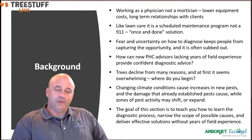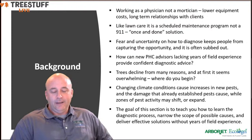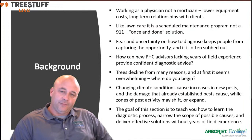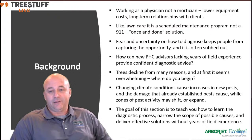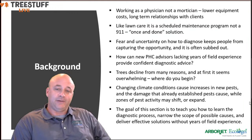We have to be able to knock that fear and uncertainty away from the people so we can capture that opportunity. A lot of people in the past would sub these programs out to different contractors. This is an opportunity to grow your business. Or even if you're an older climber and you want something a little bit easier to retire into, this could be your opportunity. A lot of the new PHC advisors just lack field experience or confidence about diagnosis. We're going to talk about some of these things.